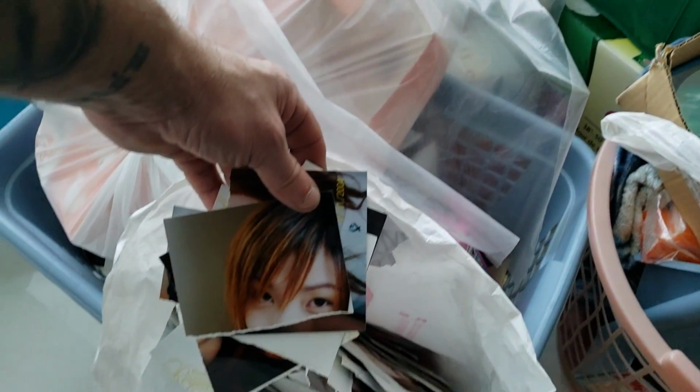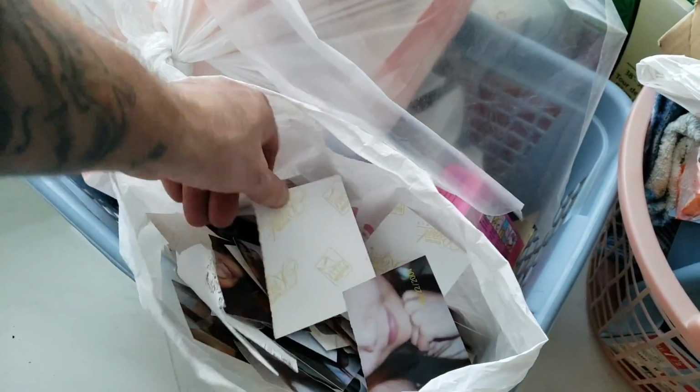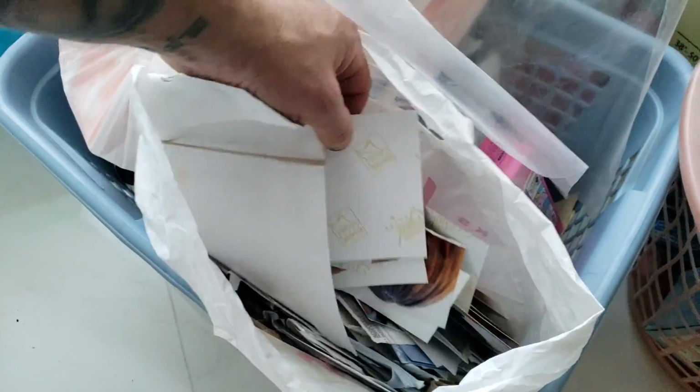This is pictures of girls all ripped up. Look at. Somebody took pictures of girls and ripped them all up. What is this stuff, guys? Like, what is this? Who does this?